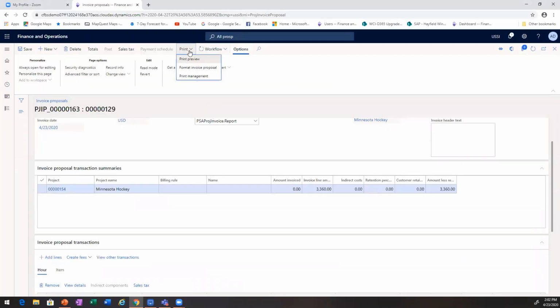And one of the nice features about finance and operations is there's a variety of different things that you can do with the invoicing. You can format your own invoice proposal. There's lots of different products out there that work really well to put your own company's spin on it. The idea around wrapping this up as the bonus content and showing you this full cycle is how easy it is from the proposal standpoint.